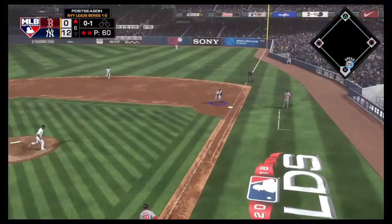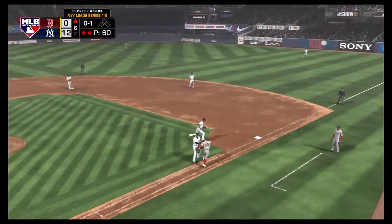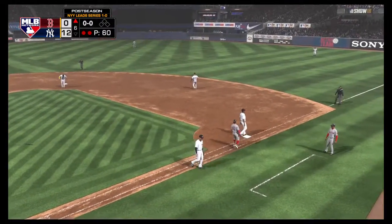Bat shatters as this is on the ground to first. And he'll just make the tag himself, and the inning is over.